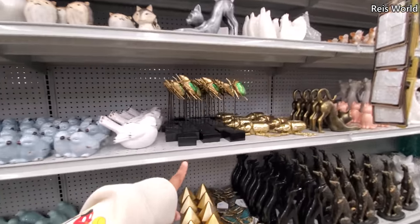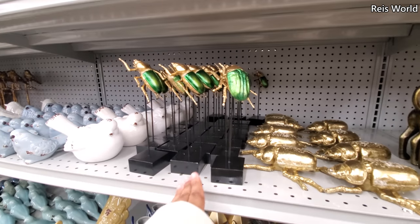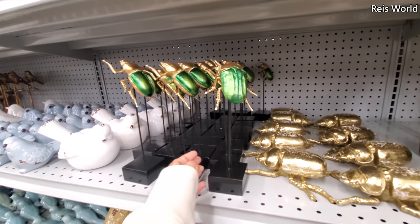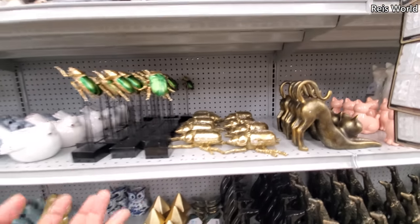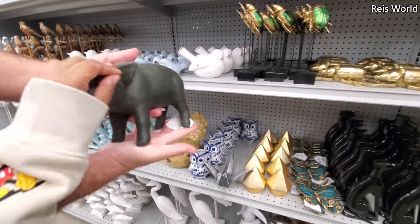Birds and the beetle. I always see the beetle here. Every time I see this beetle, it reminds me of The Mummy. Oh yeah, you know that part in The Mummy where they come out and they go on that guy's face, right? This looks like Wilbur. So cute.